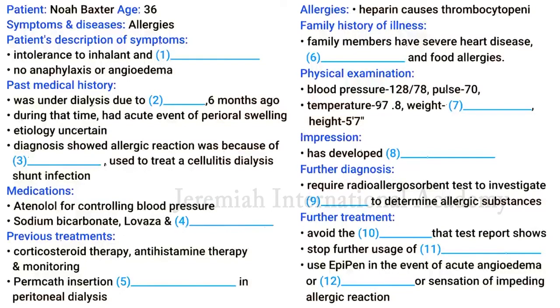What were the surgeries performed? Perm cath insertion 3 times in peritoneal dialysis. Are you allergic to any medications? Yes, heparin causes thrombocytopenia. Do you drink or smoke? No, doctor. May I know your family history of diseases? My family members have severe heart disease, carcinoma, and food allergies. Well, your test report shows your blood pressure is 128/78, pulse 70, temperature is 97.8, weight is 207 pounds, and height is 5 feet 7 inches.